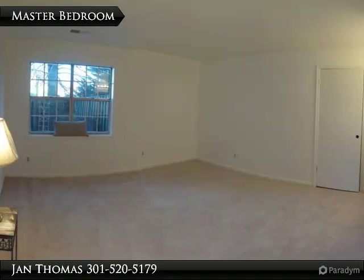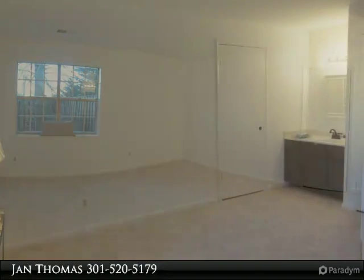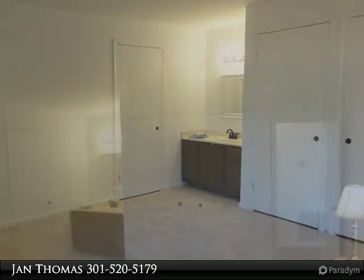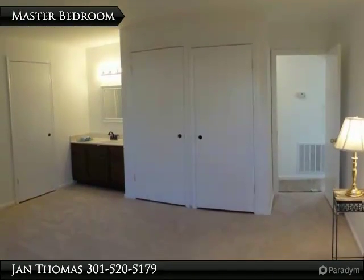The master bedroom is spacious and it views the backyard. It has a dressing area complete with vanity and sink. It also has two, almost three, closets.